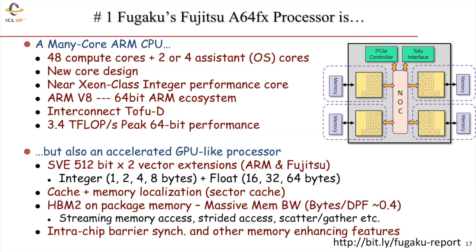That's one of the strangle points on most computers, moving the data around. Data movement is very critical, and this machine has a very impressive data movement from memory into the processor. Again, it has a number of things to assist with that.